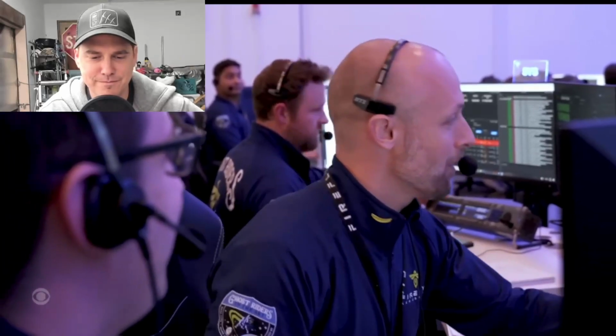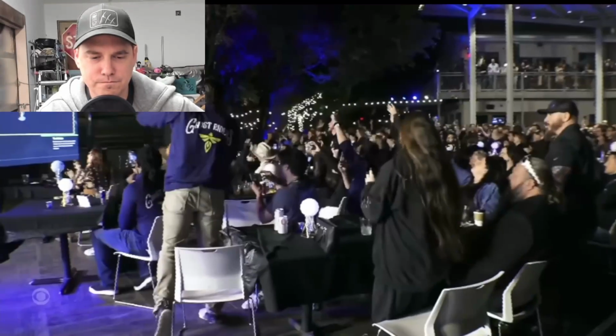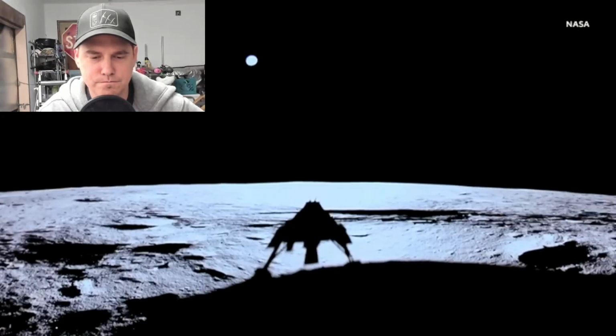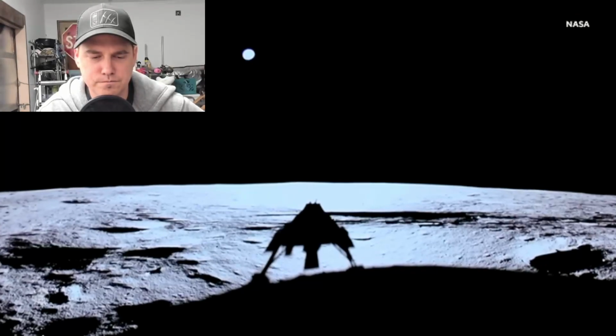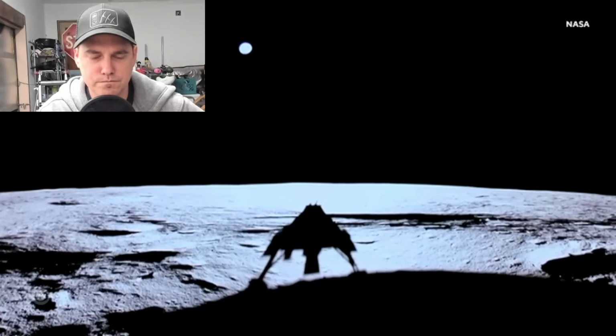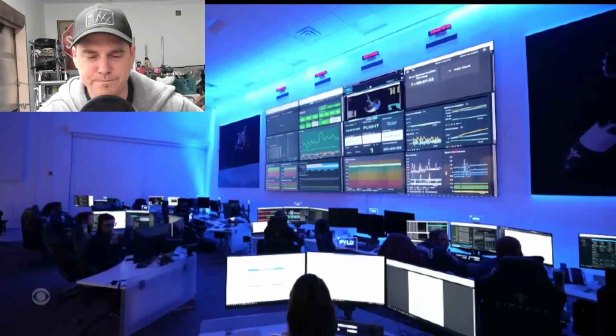Y'all select the landing. We're on the moon. The landing, flawless. The first pictures, stunning. Firefly's Blue Ghost lander casting a shadow across the lunar surface. In the distance, the Earth, and all of us 240,000 miles away. I'm so proud of that lander and the team that built it. It's incredible. The spacecraft program director at Firefly Aerospace.